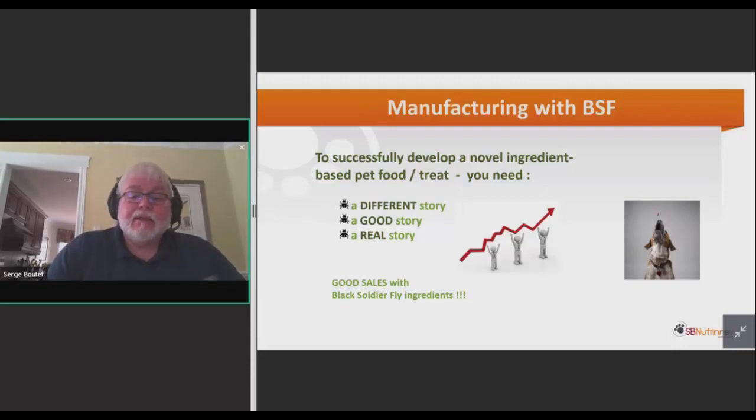And for sure, we need more and more research on these, but with the investment and the knowledge that a company like Enterra is bringing to the market, we are heading for good sales with black soldier fly ingredients.